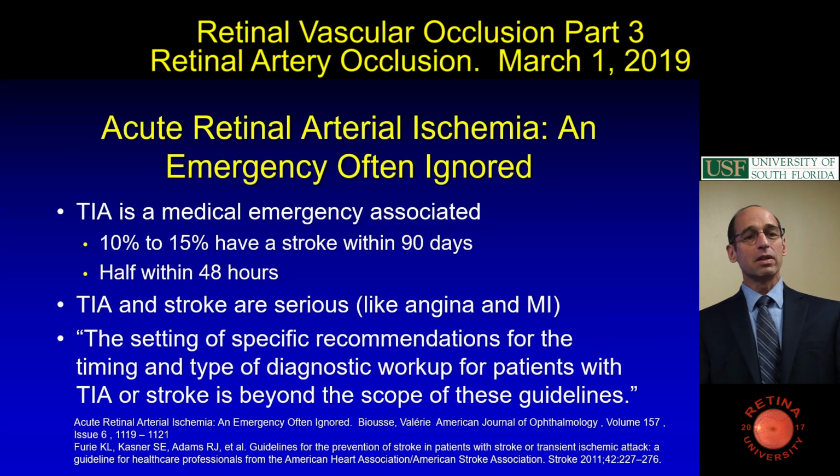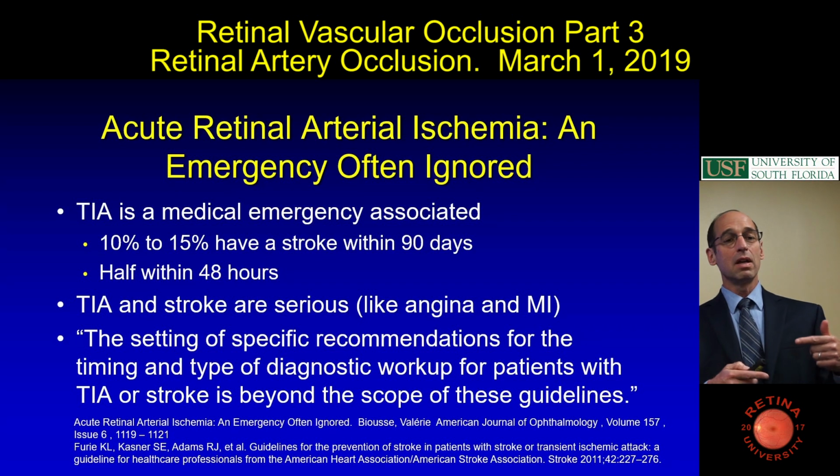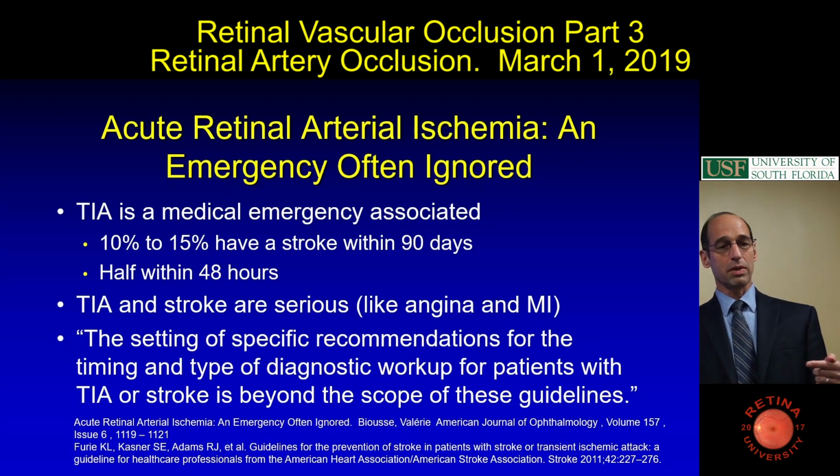All right. Central. So there was this editorial, "Acute Retinal Arterial Ischemia: An Emergency Often Ignored." TIAs are an emergency. So if someone's got a recurrent TIA, 10 to 15% of them have a stroke within 90 days. Half of those are in the first 2 days.